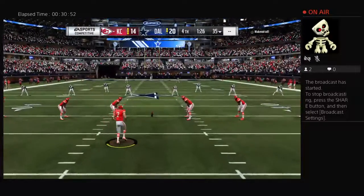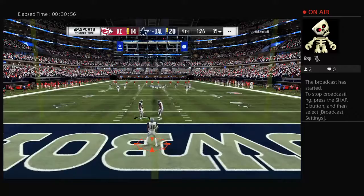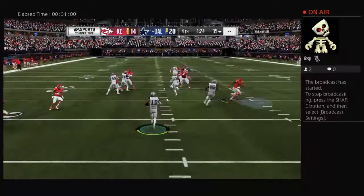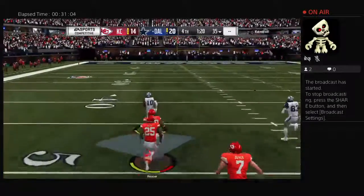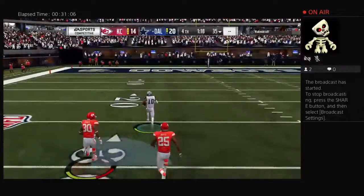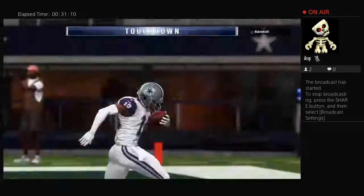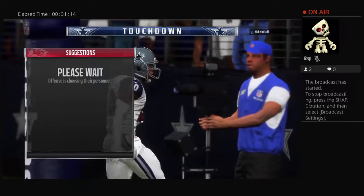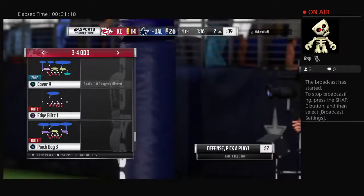Butker now to kick this one away. That's fielded in the end zone. And Tavon Austin, he's going to go. The 30, 10, and that's a touchdown late in this affair. A big-time special teams play here in the fourth quarter to extend their lead.